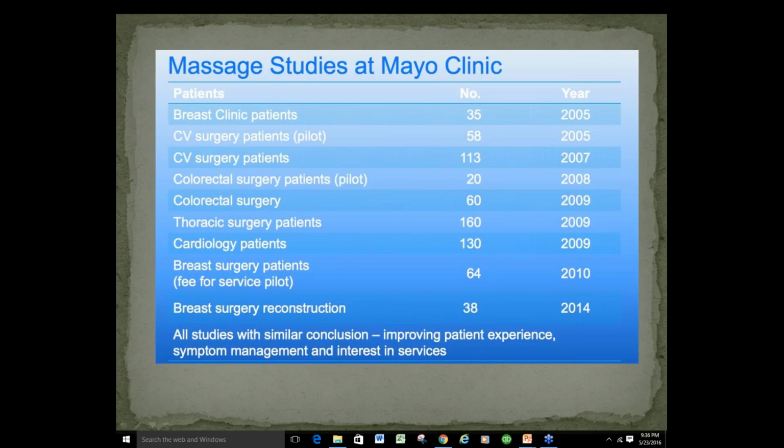and this CV, that's the cardiovascular surgery patients, and you saw there was a pilot study done in 2005, in which they got really good results, so they went to a bigger study, got even better results, and then the colorectal people said, hey, if your guys are getting such good results, then we want to try it in our department, and they tried it in their department. The thoracic surgery people jumped on board, the cardiology people jumped on board, the breast surgery people and breast reconstruction people have now jumped on board. This thing is spreading through their hospital. It's now on all the floors of the hospital.